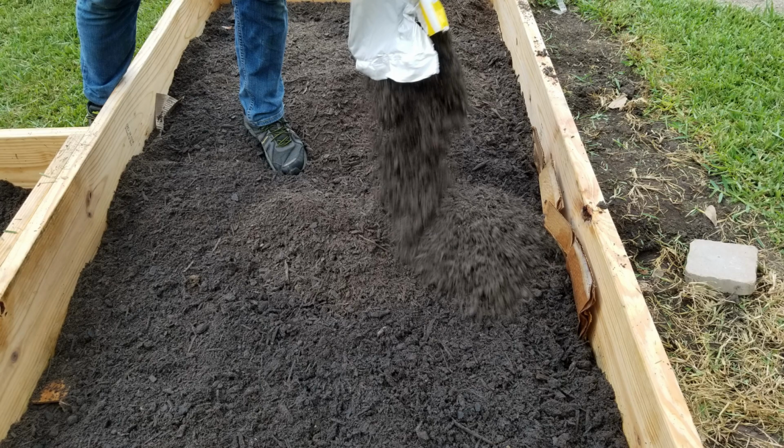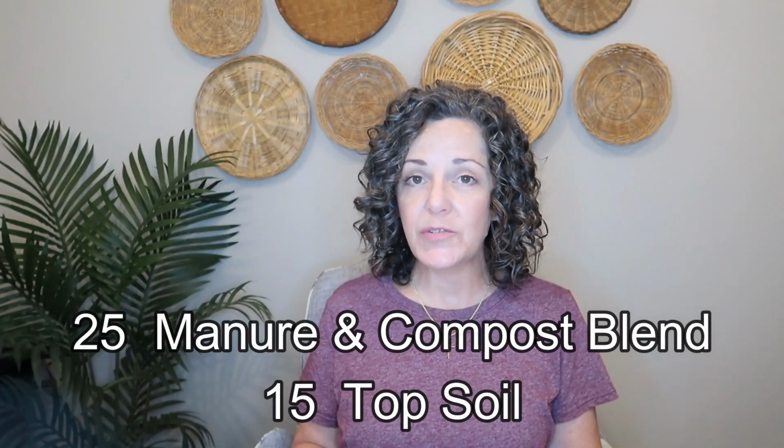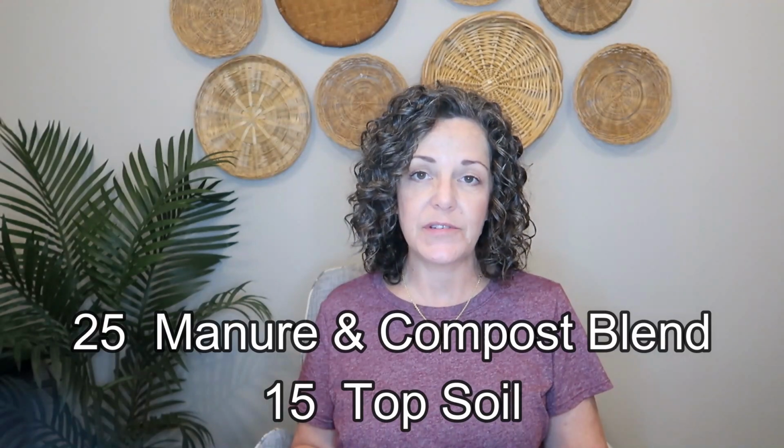Once we did that, you can see here in this picture, it really wasn't quite deep enough. So then my husband went back and picked up another 10 bags of the manure compost blend, and we divided those evenly throughout the garden. And I feel that was a good start because we knew between now and springtime, we're going to be adding to and turning over this garden. So that's where we started out, with 25 of the manure and compost blend and 15 of the topsoil.